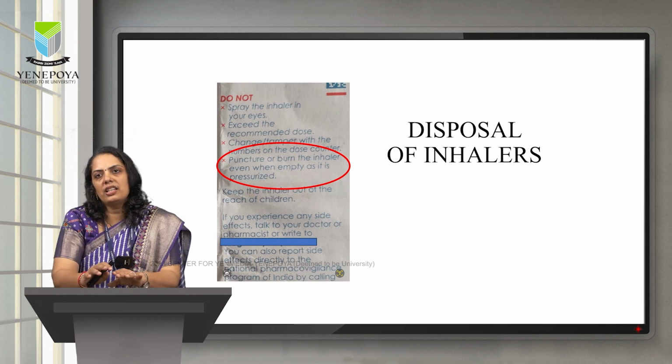Always keep the inhalers or any drugs out of reach of children. If you are ever in doubt what to do with the inhalers or any medication, you can always consult your physician regarding the same.